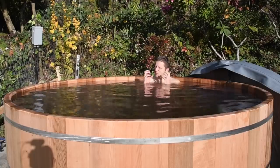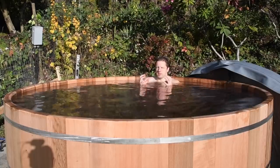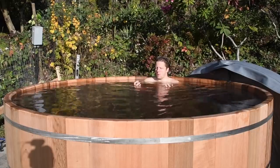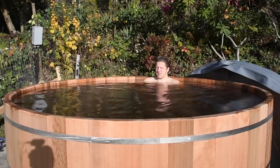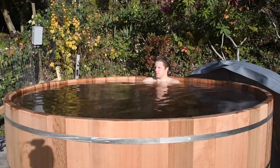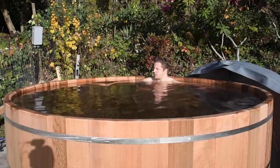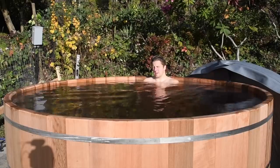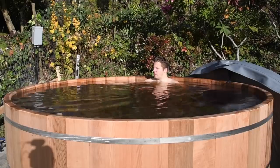Let me just tell you that the smell of this steam coming off the water is so amazing. I've never ever had a hot tub experience like this before. The smell alone, the texture, it's just... I'll never go back to a fiberglass tub, sorry.